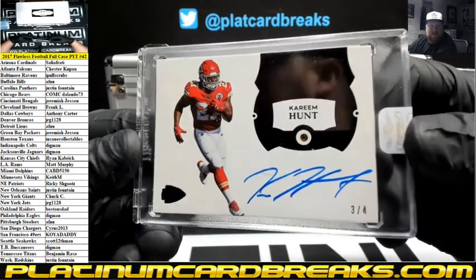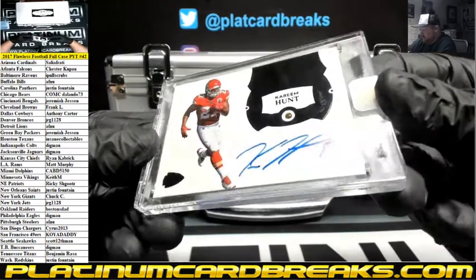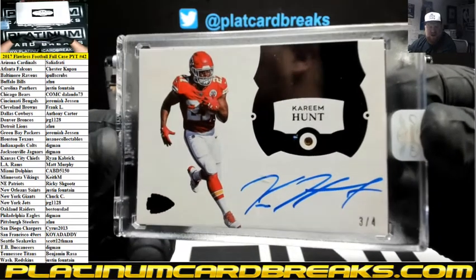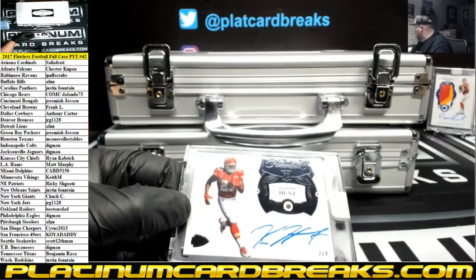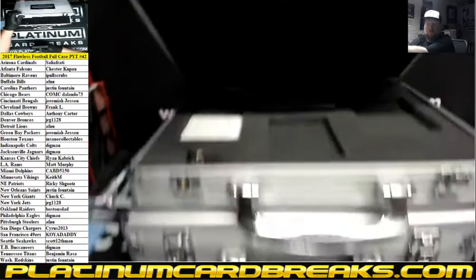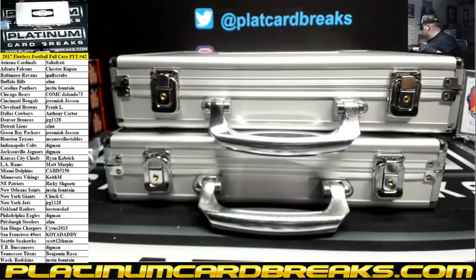Damn. Brick. That is filth right there. 3 of 4, Kareem Hunt Chocolate Diamond Auto. That is it for this case.